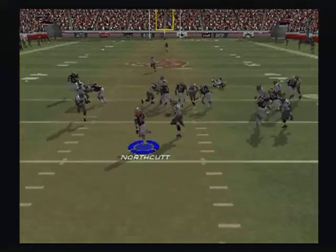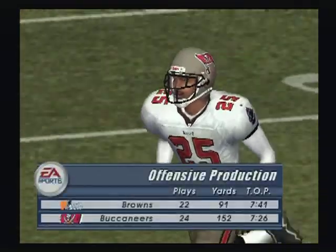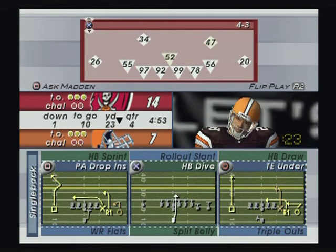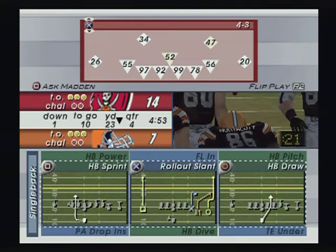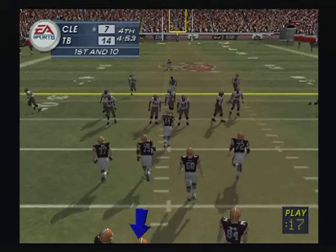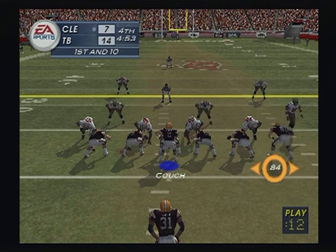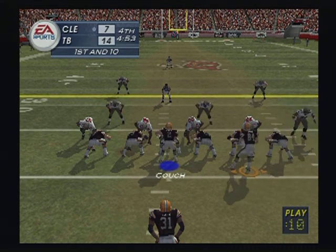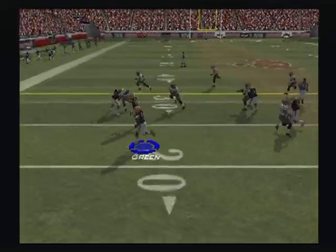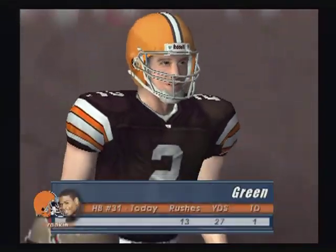Northcutt returns this kick. The last drive ended with an interception. So let's see what happens as they take over again. Four-man front this time. The Browns use motion. With the toss. He's looking upfield. And he goes out at the 30-yard line. Pickup of about 7.